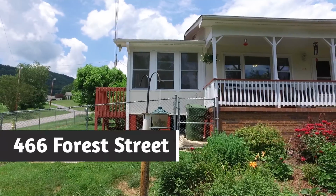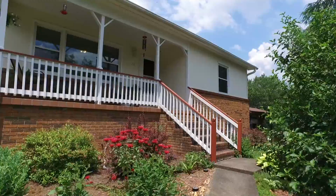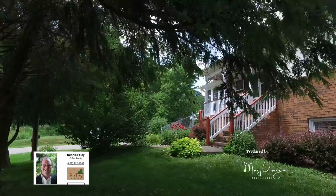If you are looking for a classic move-in ready home that is focused on comfortable indoor and outdoor living spaces, then this home might be the one for you. Welcome to 466 Forest Street in Mars Hill.